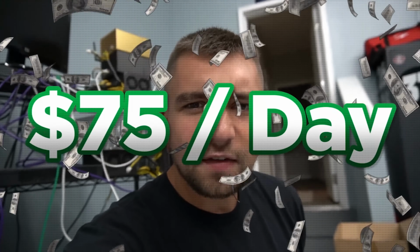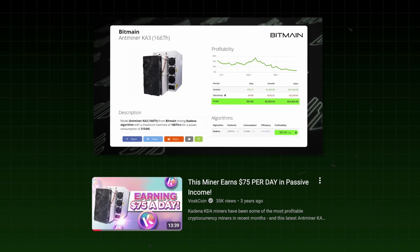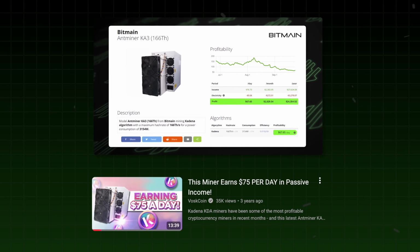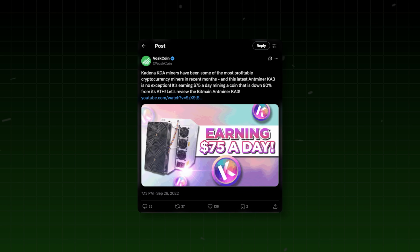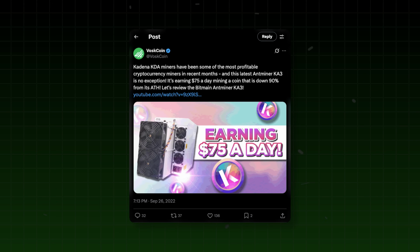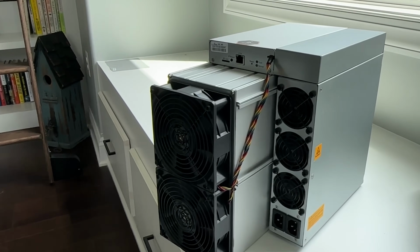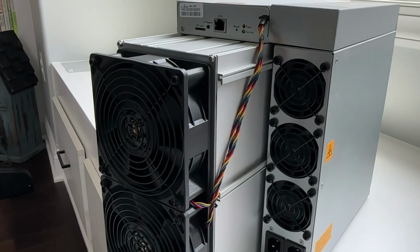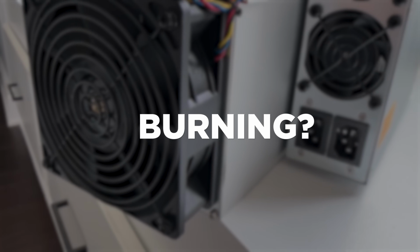A new mining rig that was earning over $75 per day. Well, that's what was said over 3 years ago. It's not earning that much anymore. Here's a tweet from 2022. Kadena miners KDA have been some of the most profitable crypto miners, and the KA3 is no exception. I spent thousands and thousands of dollars on a lot of these miners, including the most recent KA3 that I acquired, but now are they even earning more than they're burning?